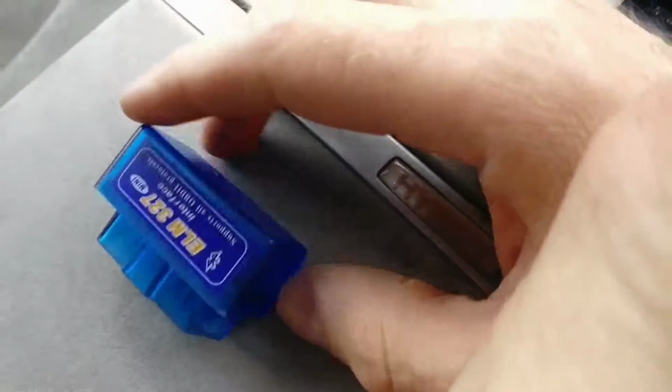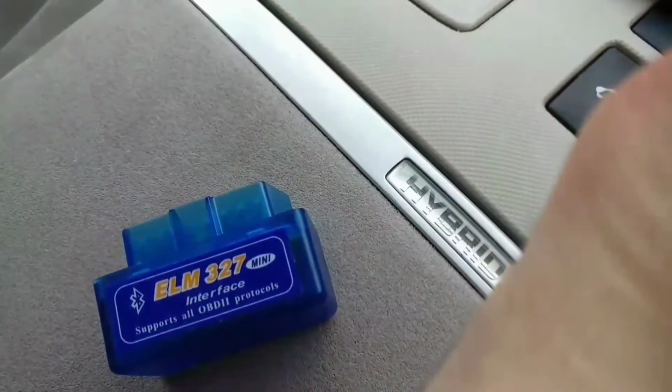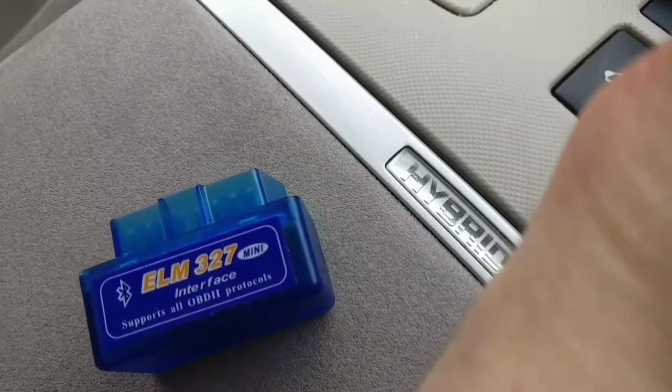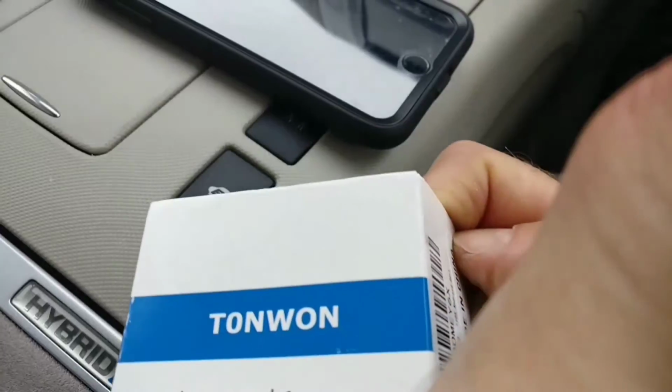I got a Torque app, plus I bought an ELM, which is like a couple of pounds. It's over there. So I bought this ELM OBD, second version 2. I wouldn't say that is bad or good, but it couldn't read any faults to do with the hybrid system. So then later on I bought this one. At least it reads fault codes, so that one gave me the fault.